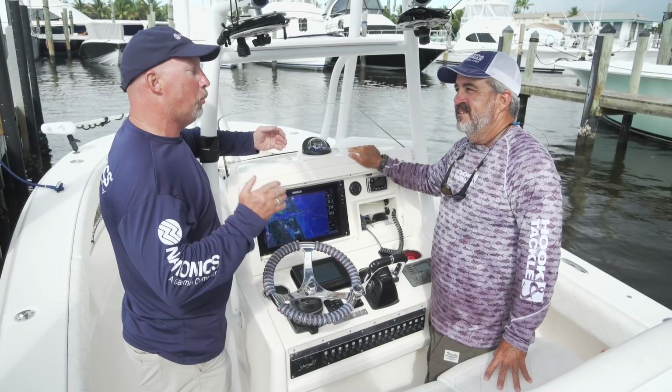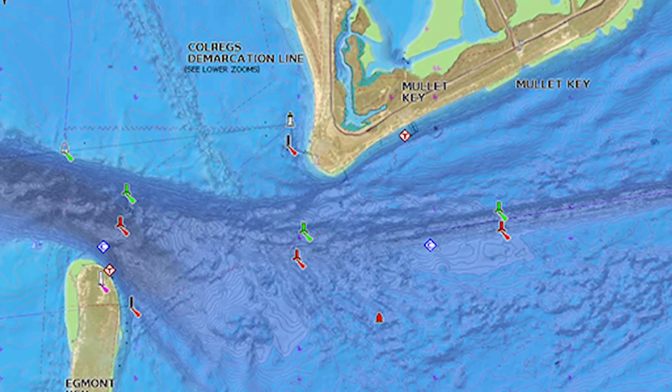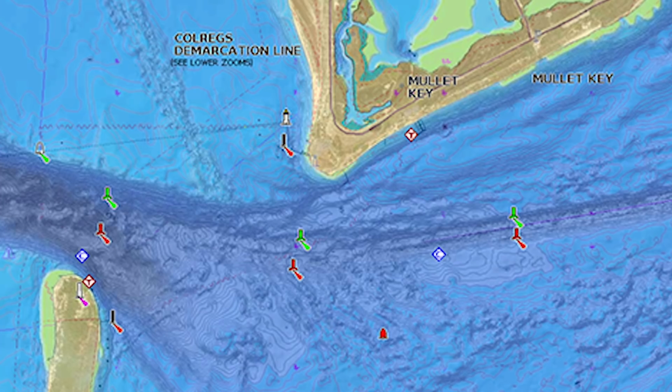You try to explain these are the 1-foot sonar chart contours. Well, with sonar chart shading, we've made it very easy for you to look at it and say, I know what that is, and go there and find some fish or navigate, you know, with the best chart you can.